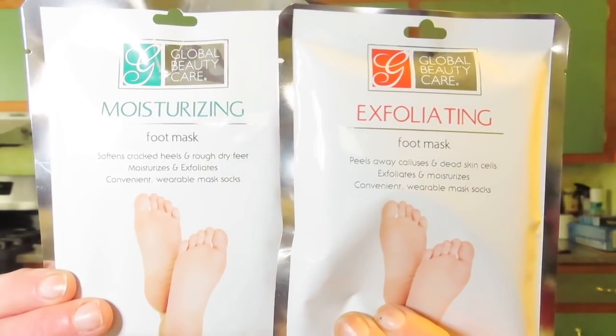And then I did the same with these two. These are the Global Beauty Care Moisturizing and the Exfoliating Foot Mask. So with summer coming up, we definitely need to take care of them feet, ladies.